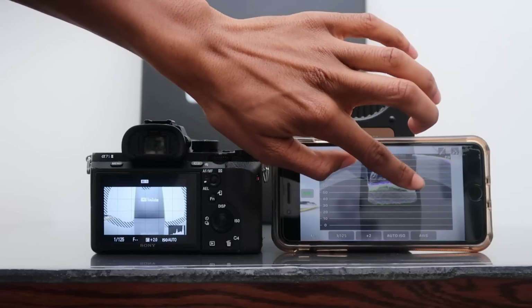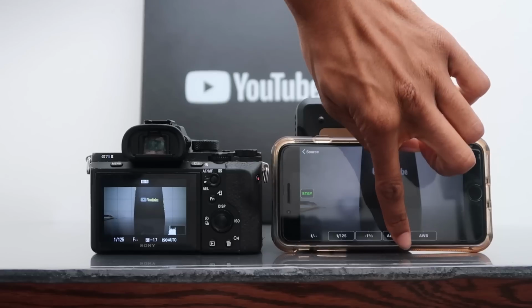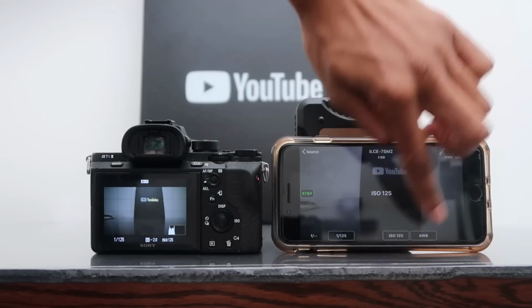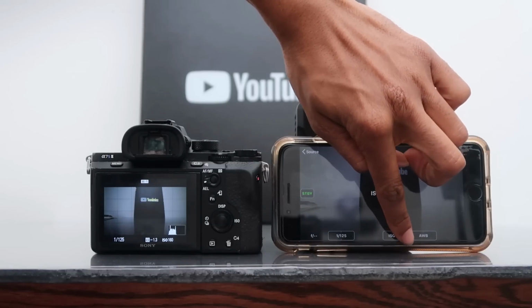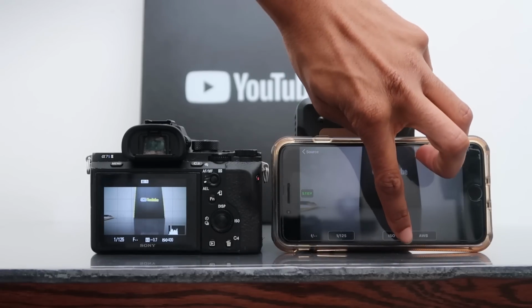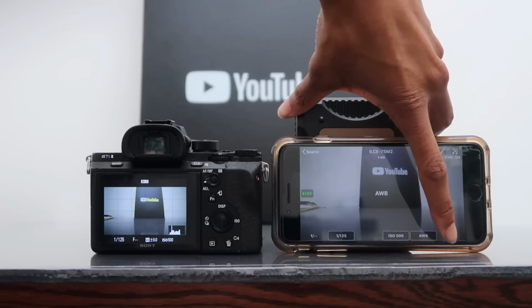All right, and lastly, we can control all of the 3 pillars of exposure. We can control the shutter speed. You can control the ISO as well. And lastly, on the far left, you can also control the f-stop, but the lens I'm using is a manual lens. It has a manual aperture, so you can't control that on the app, just like you can't control it on the actual camera. And then lastly, you can control the white balance as well.